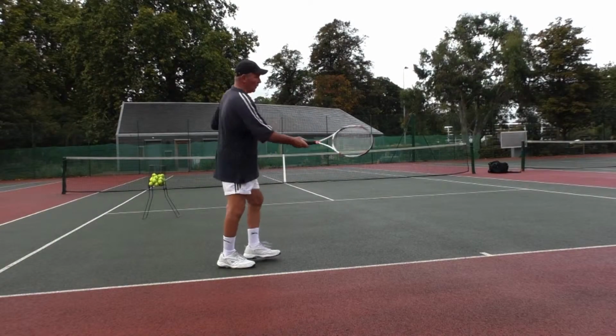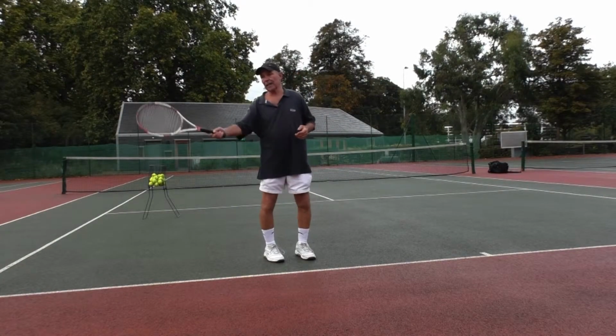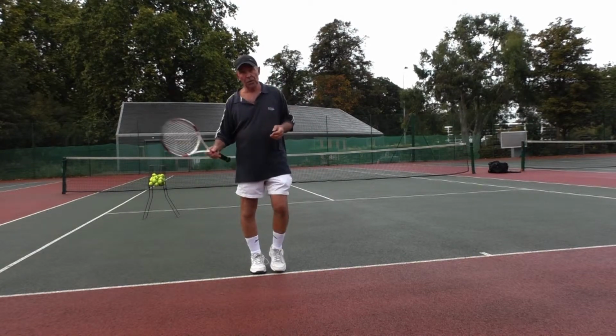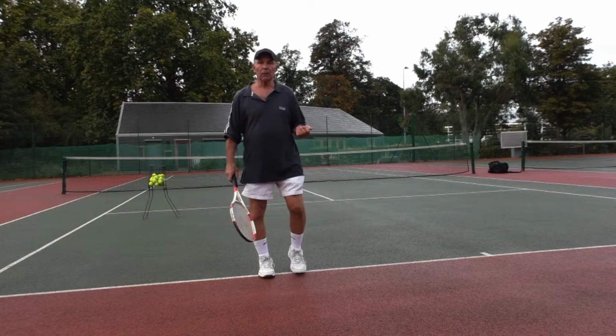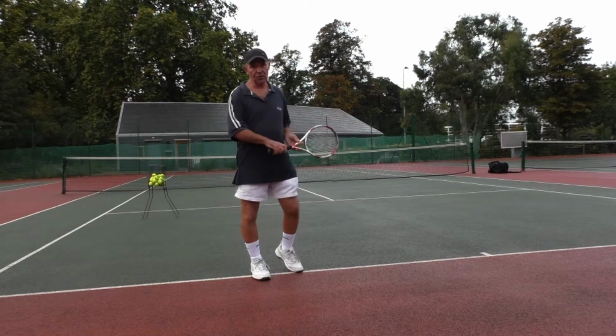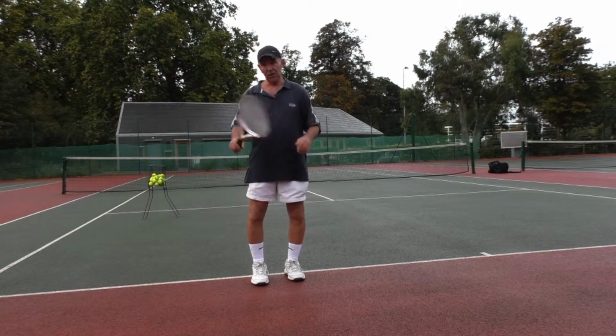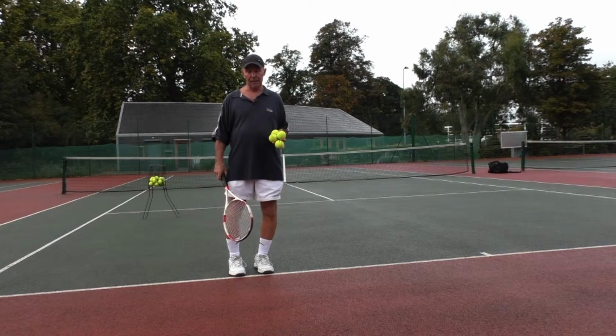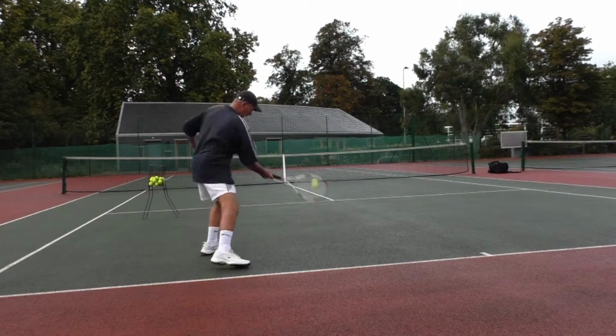Do not turn like a windscreen wiper, or think of turning like a windscreen wiper, because if you do, you'll turn across the line of the ball and not hit through the ball. And not only will you lose your penetration and control, but also you run the risk of injury, fatigue, shanking the shot off the frame, broken strings, and ultimately loss of enjoyment of hitting big penetrating shots.